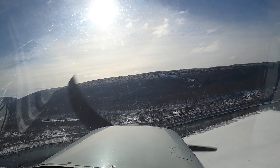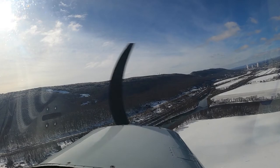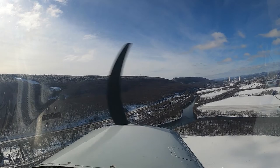Trying to take a picture and put the wing in the way. Yeah. First things first, let me get my picture. Got it? Got it. I was just joking. You can fly the plane. Oh, no. I mean, we got a ways to go to get on a nice final.